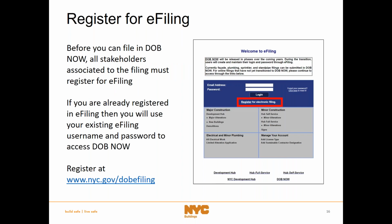If you're already registered for e-filing, there's no need to register again. Your user ID and password will work with DOB Now Safety. However, if you haven't registered yet, you'll need to go to the Department of Buildings website to register. You can access the e-filing site by going directly to www.nyc.gov/DOBe-filing. There, you'll click the Register for Electronic Filing button just below the login screen.